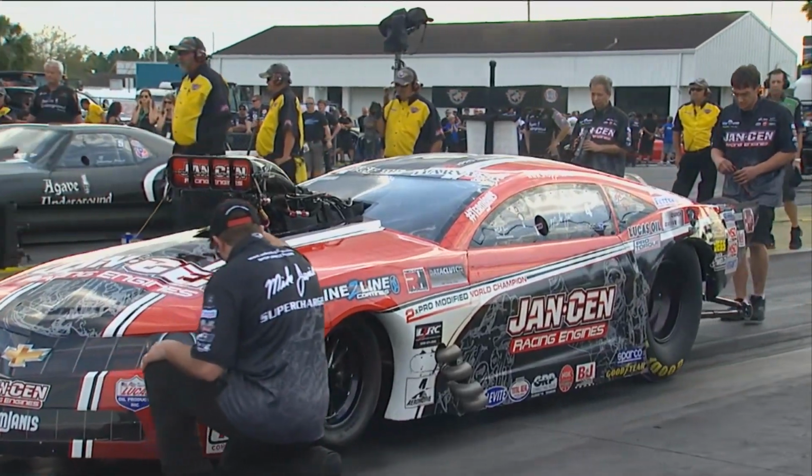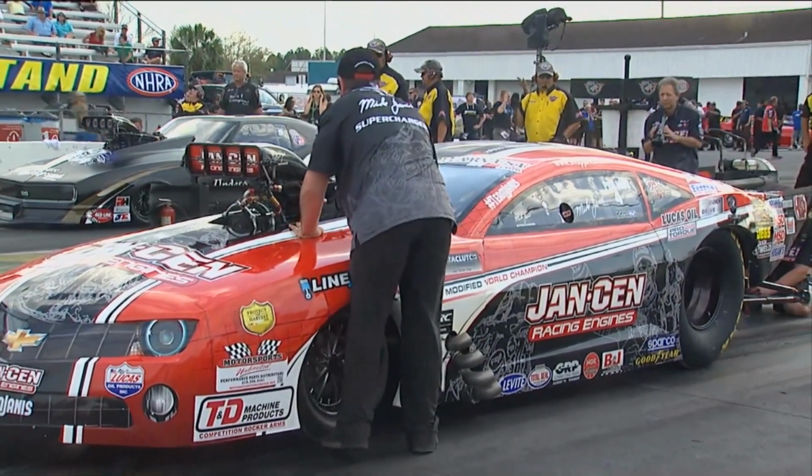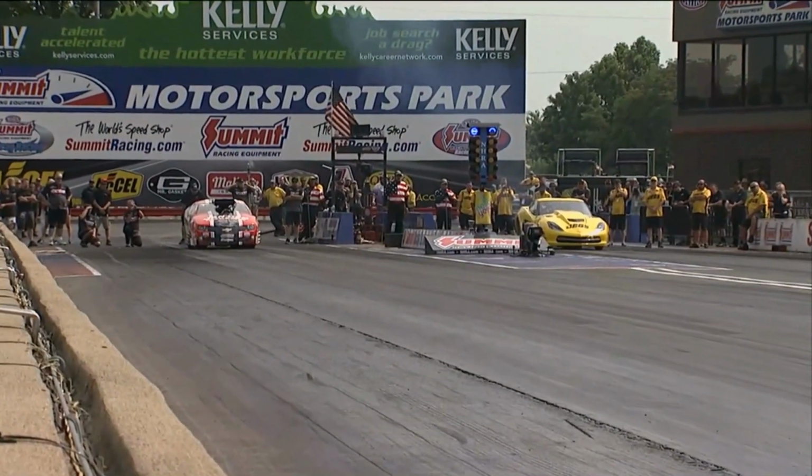Just for a fact, we've qualified good every race we've been in. You know, had a couple number 1 qualifiers. Had a fast car on race day, every day. Had some misfortunes where he smoked the tires and so on race day. But all in all, it's been a great season.